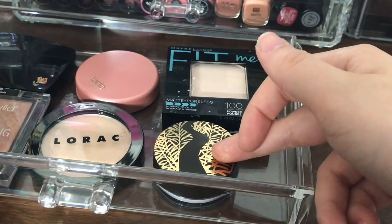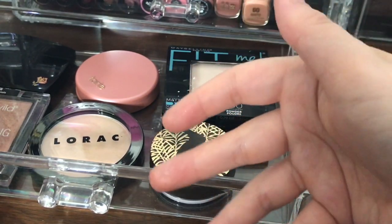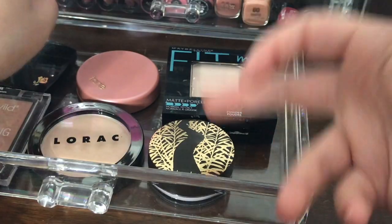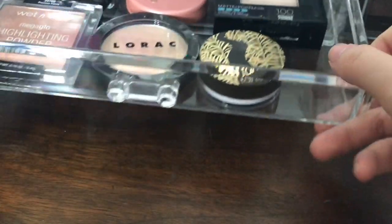I love setting my eyeshadow primer with this, and then I do my eyeshadow, versus doing my eyeshadow primer and then going straight into eyeshadow, which I realize that you shouldn't do, but I used to do that. But now I always set my eyes if I have time to, at least.